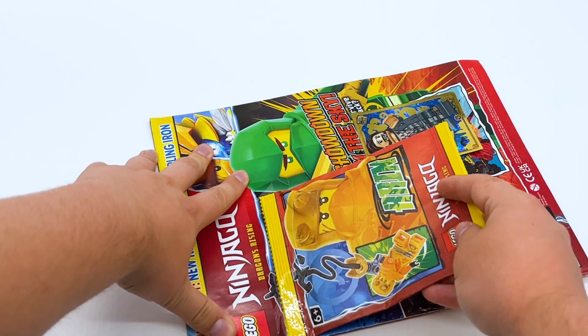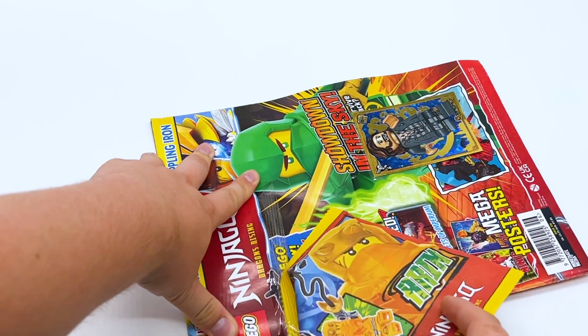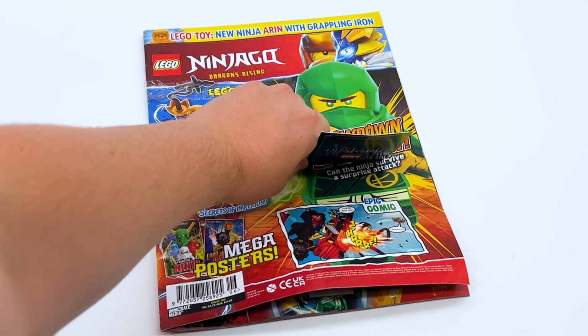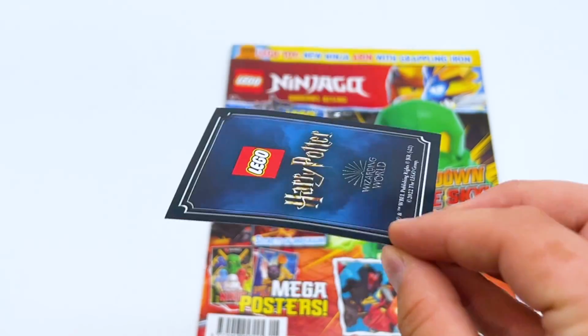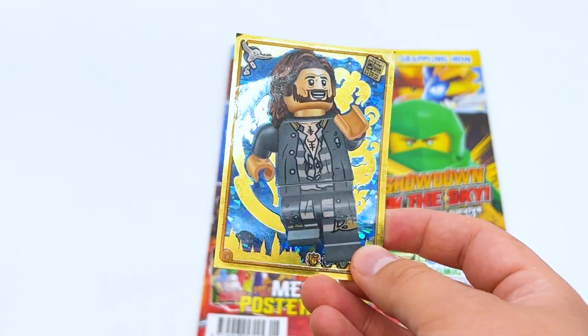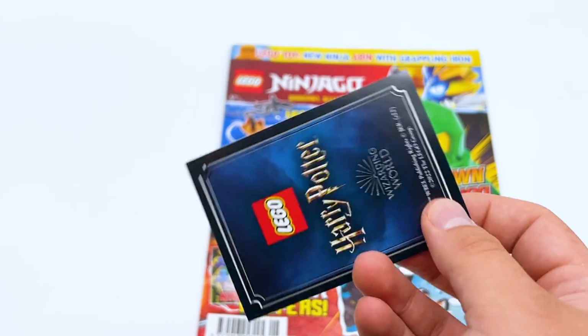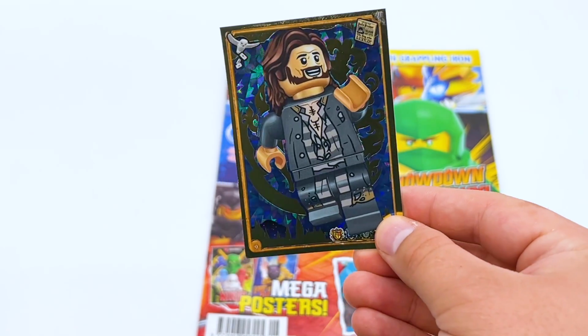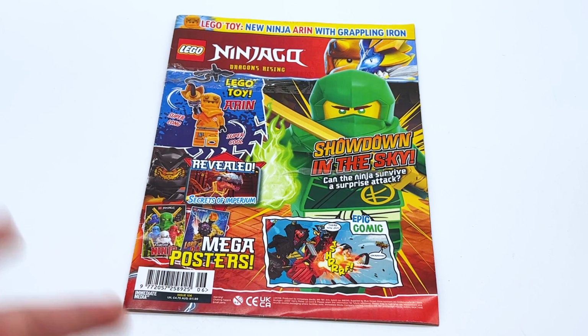I'll remove him from the cover so we get to the full cover. And then we also have a Harry Potter card right here, because for some reason the Ninjago magazines come with those now. I forget this character's name. Not a big Harry Potter guy. I'm not sure why we get these and not Ninjago cards on the Ninjago magazines, but alright, if you're a fan of Harry Potter and you live in the UK, you can get this with your Ninjago magazine, but I don't have much need for it.